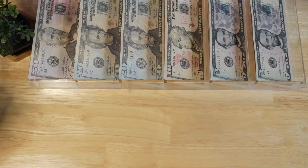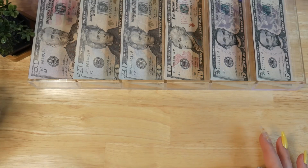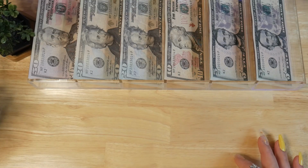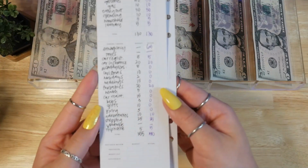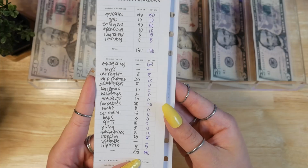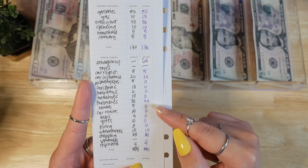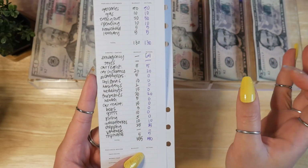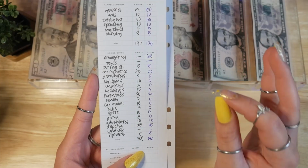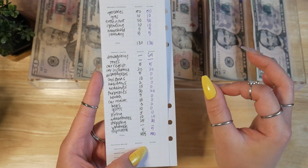All right. Now, the cash stuffing is also going to be kind of small because I usually have a good amount of envelopes to stuff. So here's the budget breakdown for this week. You can see I usually stuff all of these sinking fund envelopes, but a lot of them are 0. And that's because last month was the month where my sinking funds have come in clutch the most.